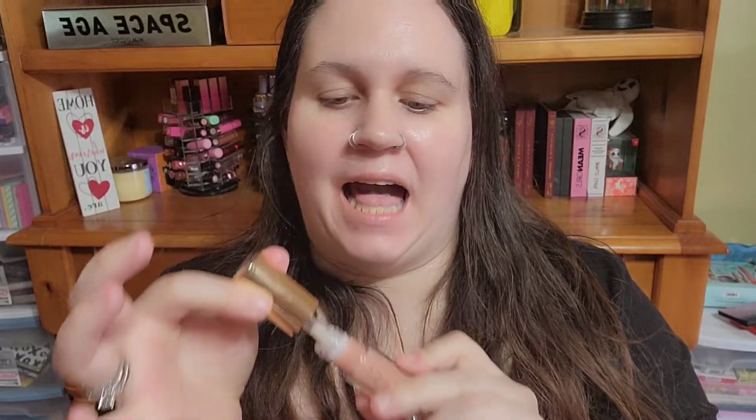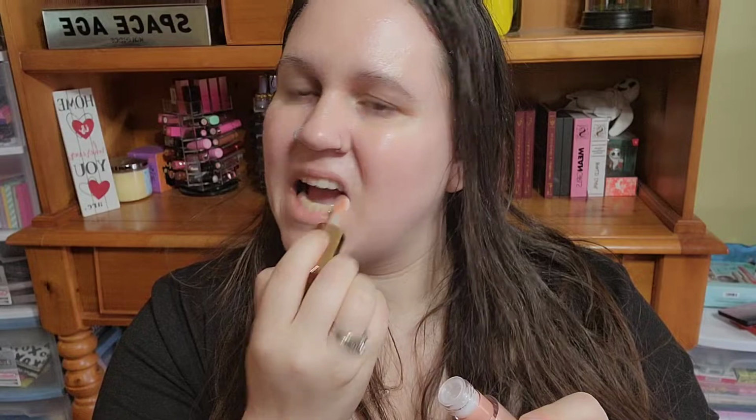Next up is going to be Honey Drip. I really just feel like this one looks pretty clear. I don't really know if I notice a huge shift in color or much of a tint, even when I go in a specific light. So that is Honey Drip.